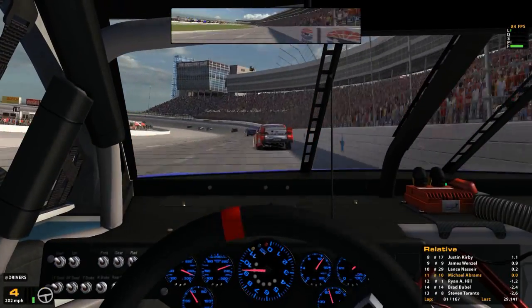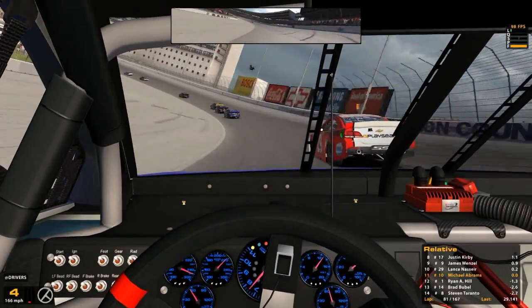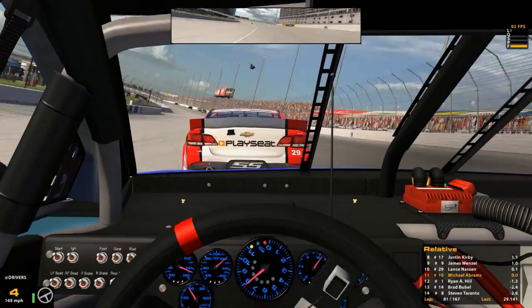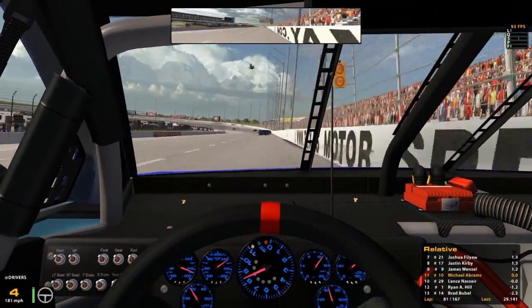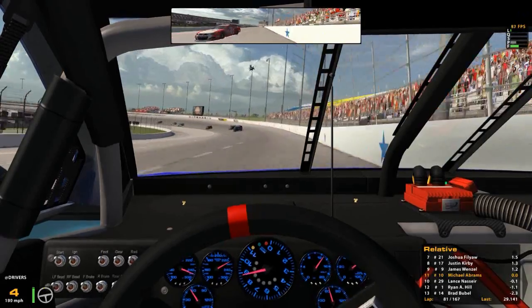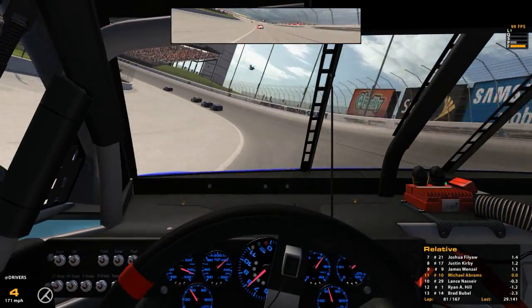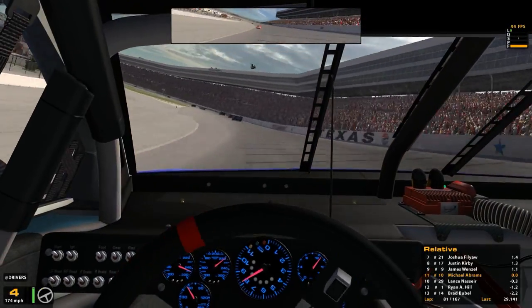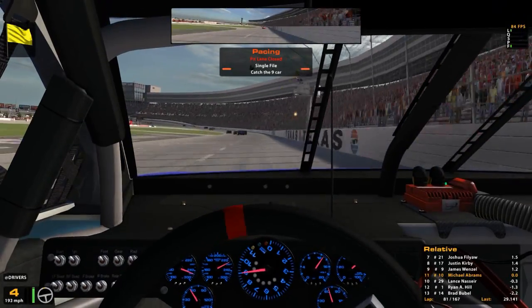This 29 car, he might be damaged pretty heavily, so that might not be a good metric. Still there. Clear. Yeah, he's definitely damaged. He might have been trying to let me have the outside there, and I didn't realize it until it was almost too late. Caution somewhere.